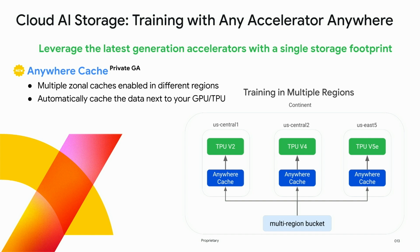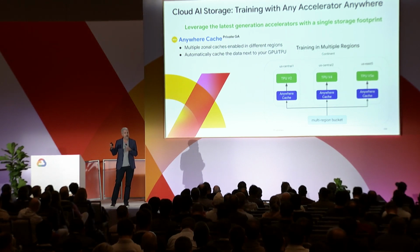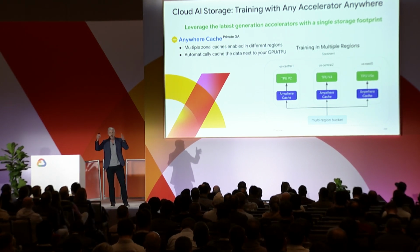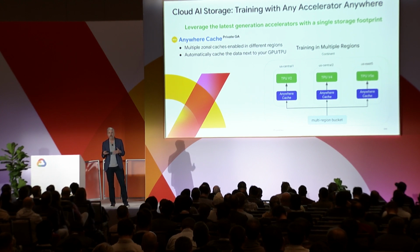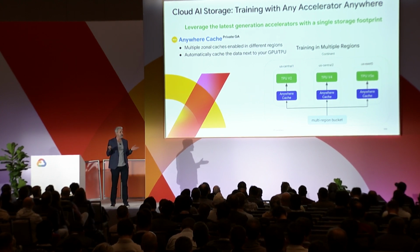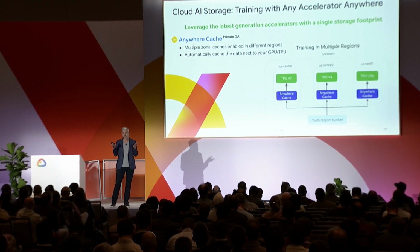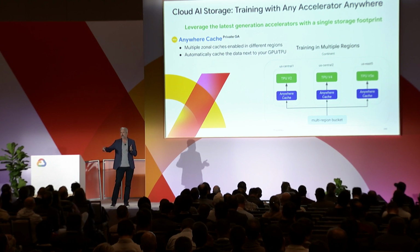Before Anywhere Cache, you would have to replicate that training data from region to region. But the model that we want to be able to share with you is to store your data one time in a multi-region bucket, and then wherever you need to do your training, you're able to use Anywhere Cache essentially to promote your training data, not just into the region, but directly into the same zone wherever your accelerators are. So we're really excited about this, especially if you're moving just to the next generation and the next generation.